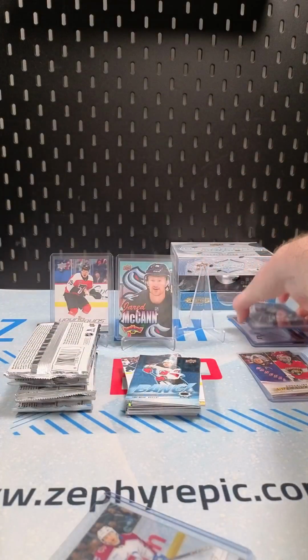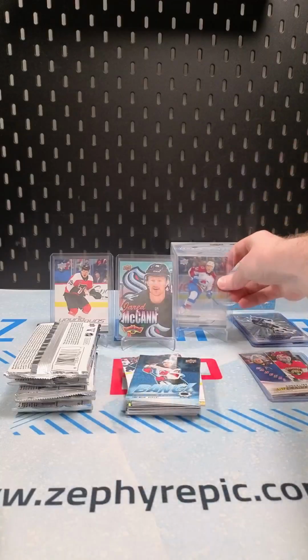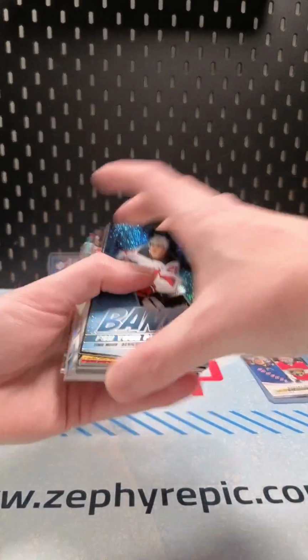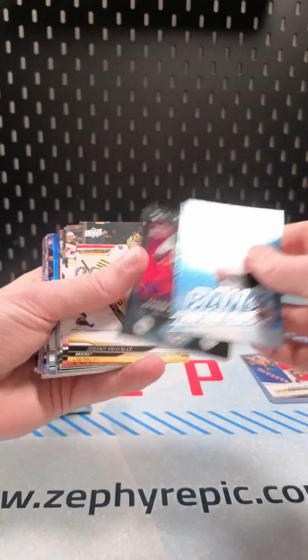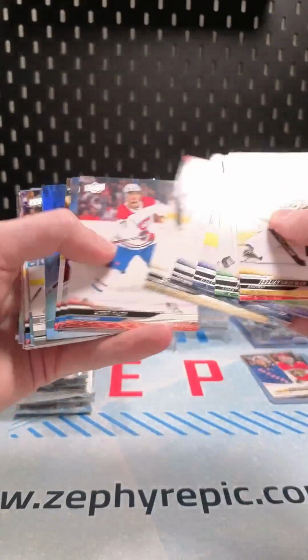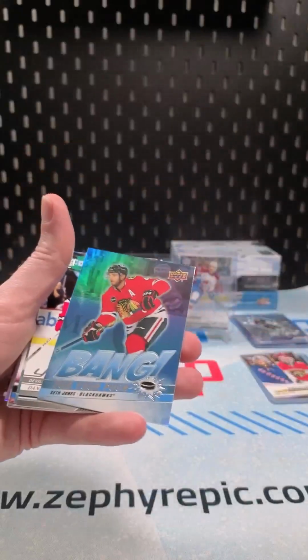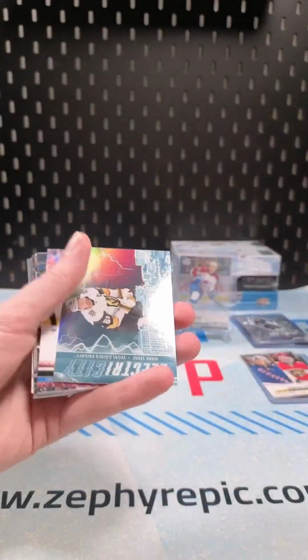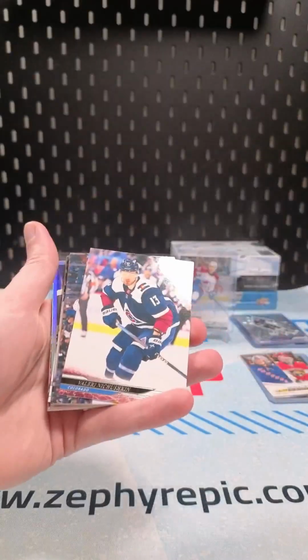Is any of these stand worthy? Oh, well, it's a clear-cut Young Gun. It's a case hit. Meyer and Robertson. Okay, so the thing with the market having to change is that PSA has such a stranglehold that it's going to take a lot. Seth Jones, Musil for the Devils, and a Mark Stone for Vegas.